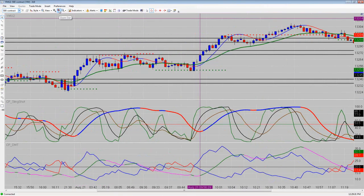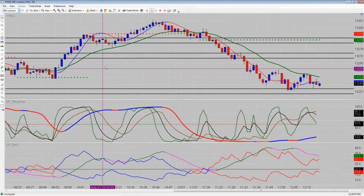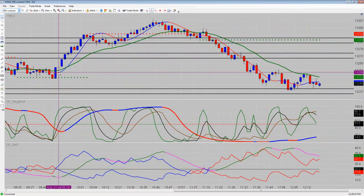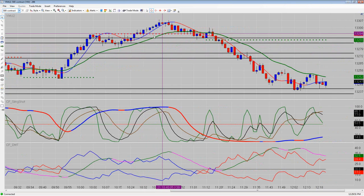Here on the YM, let's see. I was watching it this morning. You could see we opened up over here in between these zones, and it was struggling going up against the zone right up above it. Then finally, once it got up above it, it was stuck in between them. It was working its way through. Right here is where we took the long trade on the ES.